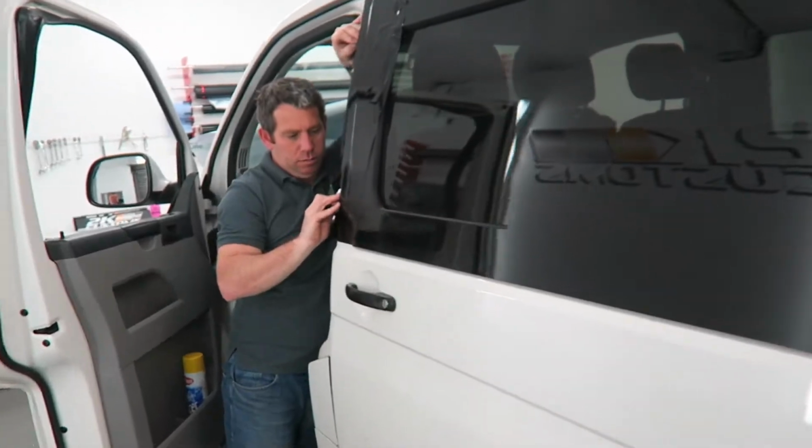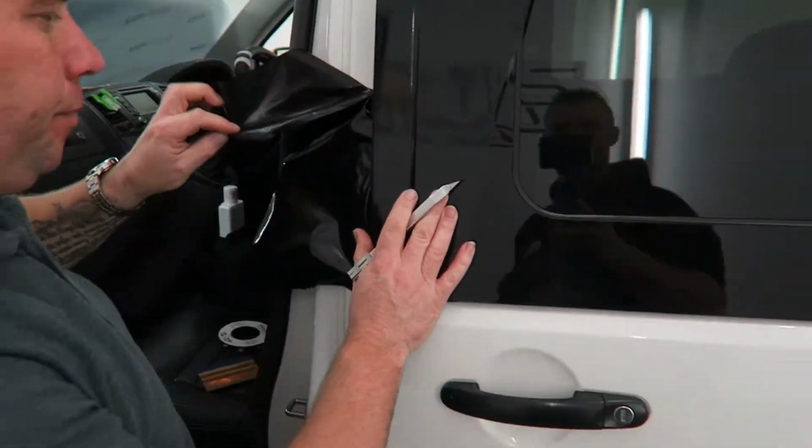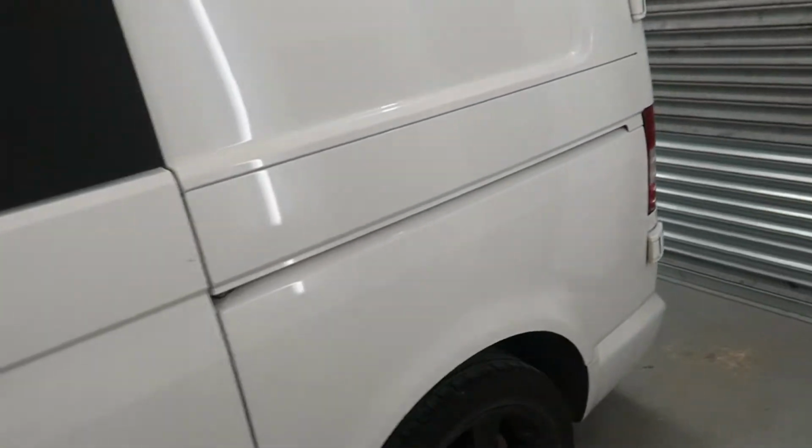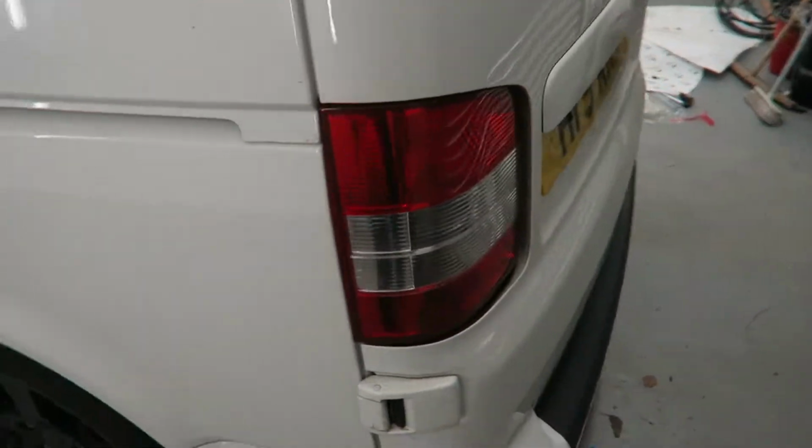Hi Kenny. Hello. Same thing on that side, and we tint the lights in the back. And that's it. I think that's those two things, isn't it, Kenny? Yeah. Nice and easy, quick job.